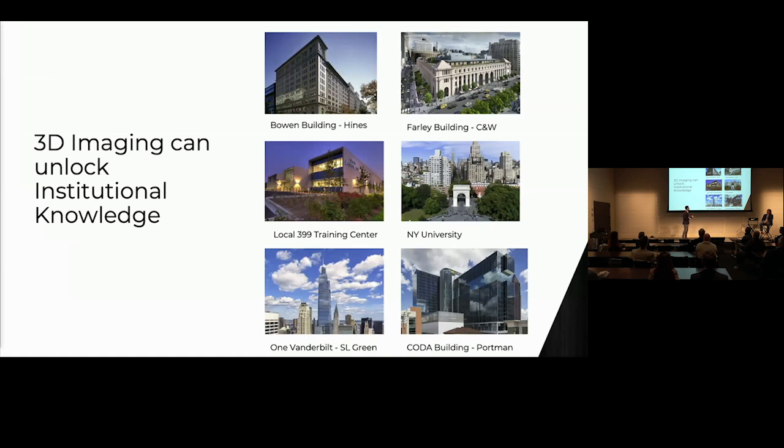So some of these projects we've been working on, everything from One Vanderbilt, one of the newest commercial office buildings in Manhattan, to the Farley Building, a historical project, all the way to these different asset types. One of my favorite buildings, the Coda Building in Atlanta. We've been really trying to push the envelope of how we can leverage 3D scanning technology to unlock this institutional knowledge. And boy, have we been learning along the way.